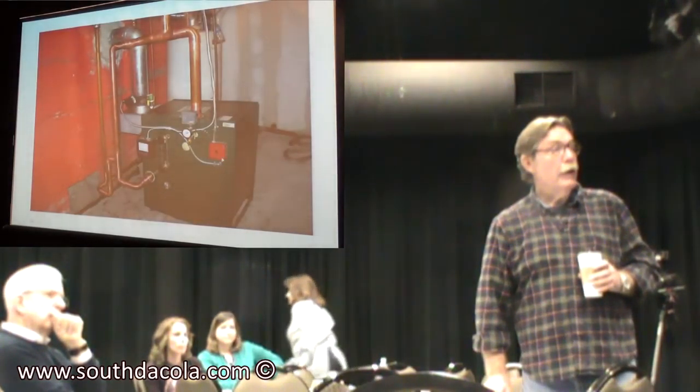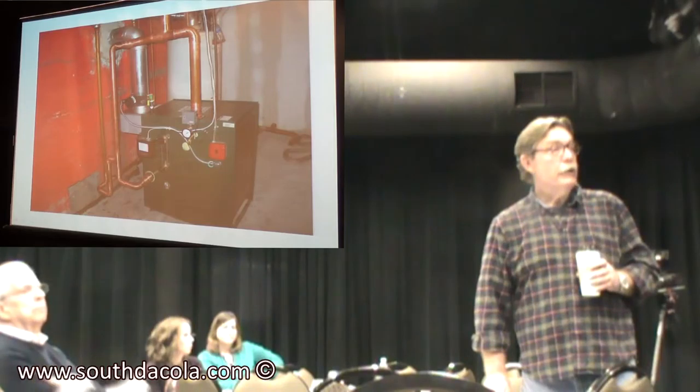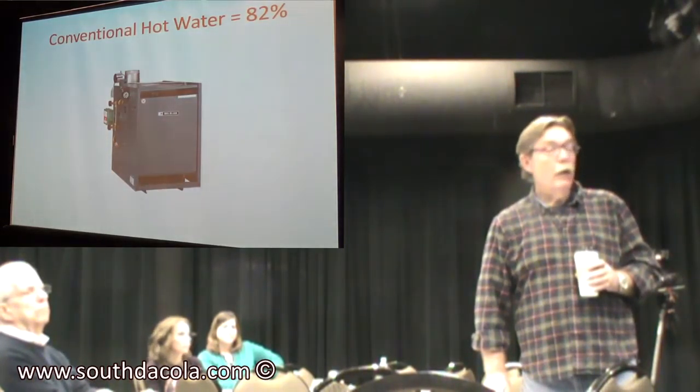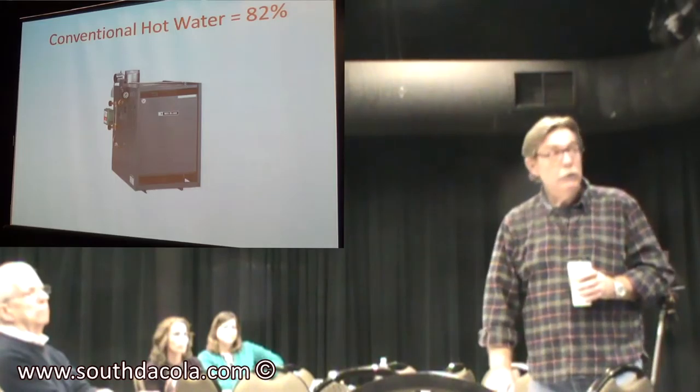This is a conventional boiler, and not very efficient. They run in the 80% range, 82%. This is a Weil-McLain, one of the big companies that makes these hot water boilers. And you can get about 82% efficiency.